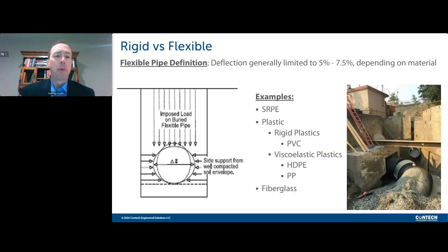Moving on to flexible materials, you're going to see examples of SRPE or steel reinforced polyethylene. You're going to see other plastics. Here I've got it broken into two subgroups, rigid plastics and viscoelastic plastics. Justin goes into a little more detail about this when he's talking about joints, but just know for the time being that rigid plastics and viscoelastic plastics handle loads differently. So not all plastics are created equal. They each have their own drawbacks and strong points. And finally, fiberglass is a flexible pipe as well.